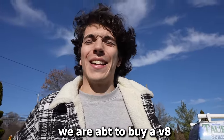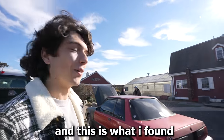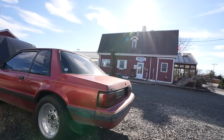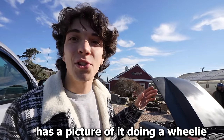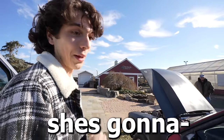We're about to buy a V8, cheapest race car that I could find on marketplace, and this is what I found. She's a beaut. She's a beauty, right? She pretty. Sounds good, dude. And I don't know if you guys can tell, but in the listing, it has a picture of it doing a wheelie. So we're gonna test if this theory is true.